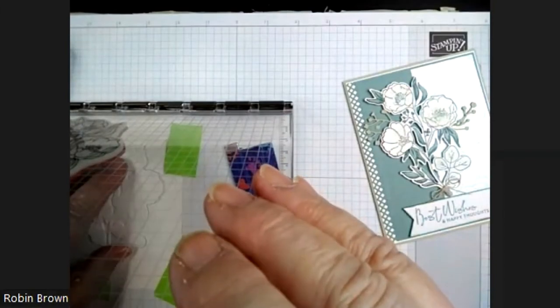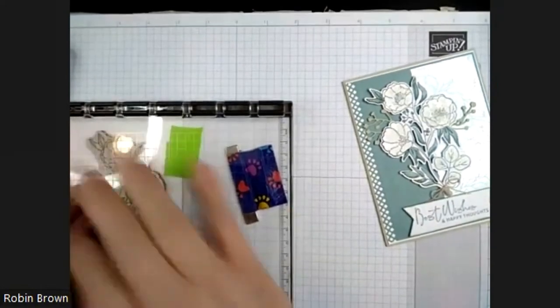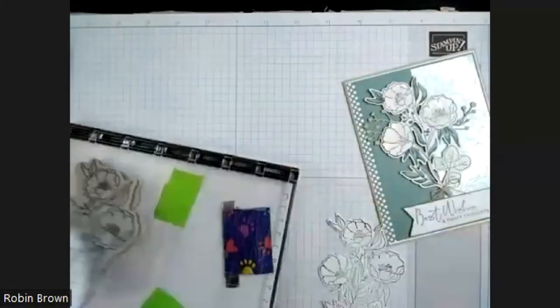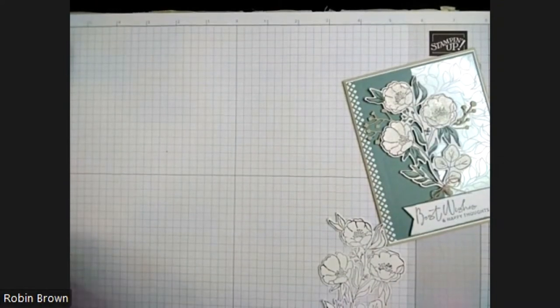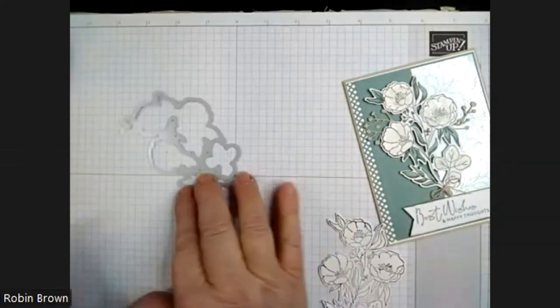That's great. And the dies that come with this have, where are they? It should be in this box. Yes, they are. I don't know why I didn't think to look at the fresh box. Yes. So this is the die that would cut that.